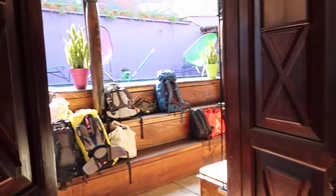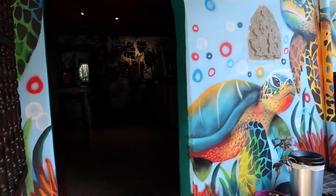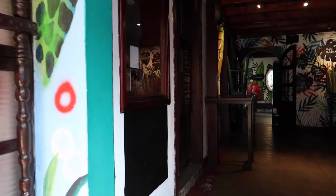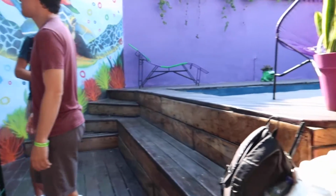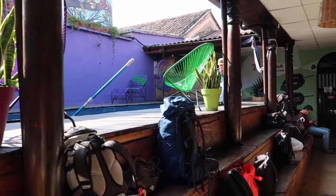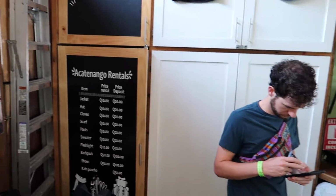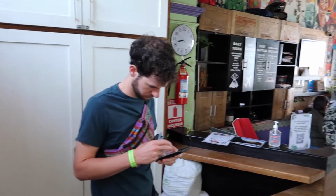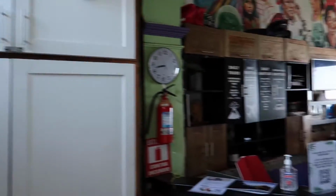So this is our door right here, and then this is the hostel. There's a bar back in here, it looks like, and apparently a pool. This is the social area, the congregation portion of the hostel. There are more rooms upstairs. This is the front desk check-in area, where I actually rented a towel to use, and you can rent a bunch of useful items. This is the Tropicana hostel.